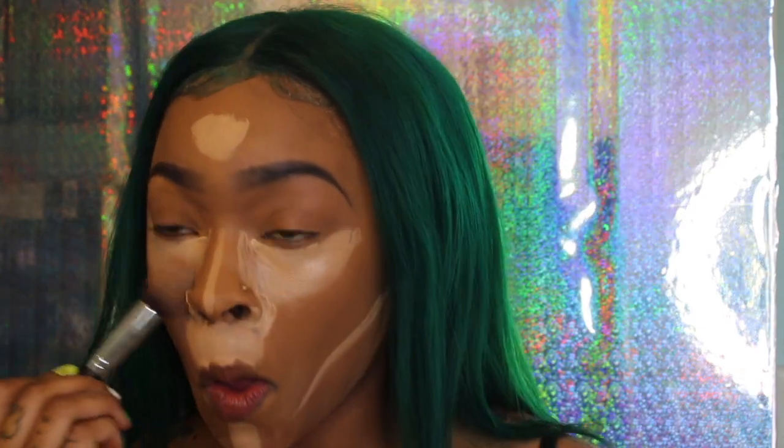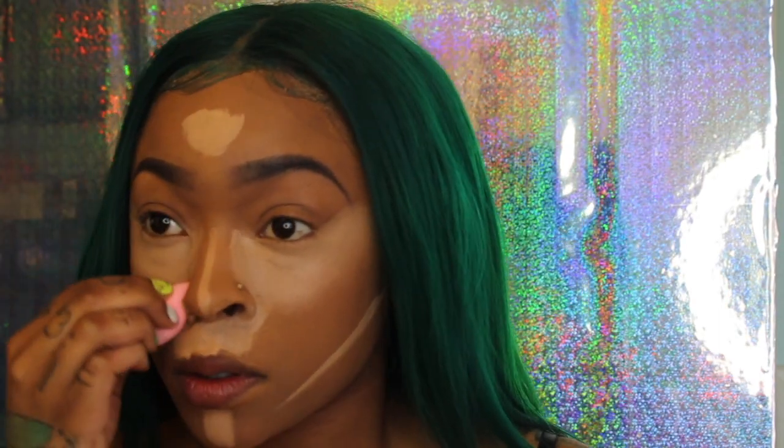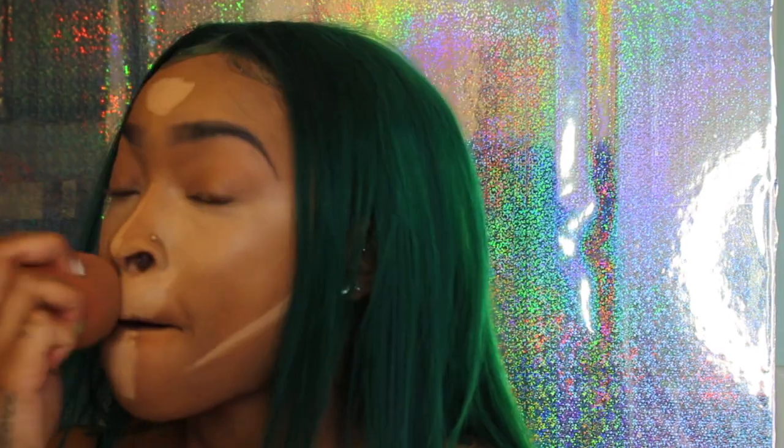So now I'm going in with another new brush that I just got from Morphe. This is their Under Eye Bullet M536, I believe. I also love this brush as well. And just as with my foundation, I'm going back over top of it with this cute little beauty blender that I got from just your average beauty supply store.